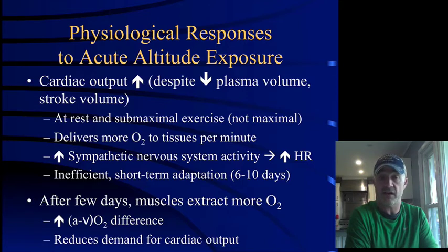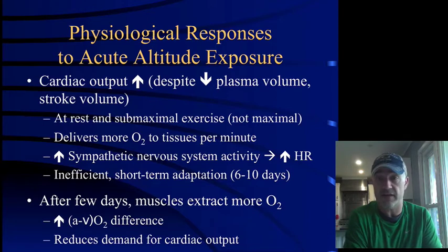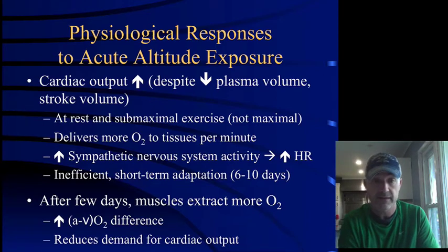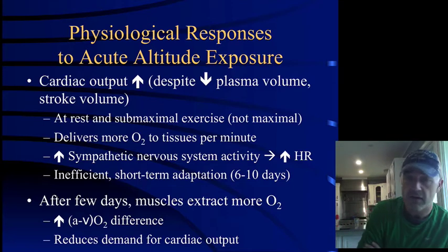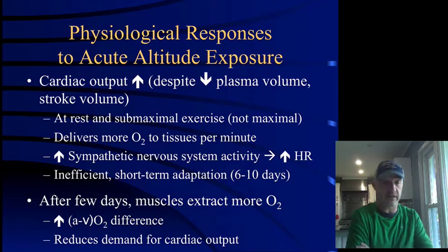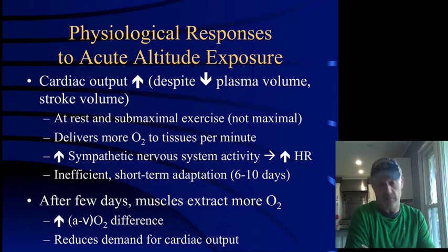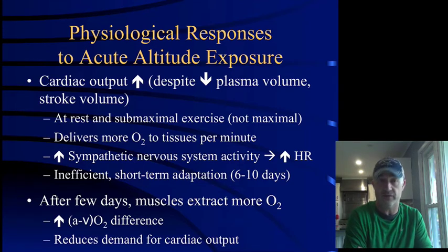So we're going to get increases in heart rate, really, to make up for less plasma volume and a lower stroke volume. So at rest, as well as submaximal, we're going to have increased heart rates. Again, this is a short-term adaptation to deal with the fact that we cannot deliver as much oxygen because we don't have as much blood and we don't have as much oxygen in reality. So this is a short-term increase of the sympathetic nervous system to increase that heart rate, to increase cardiac output, to deal with this in the short term.